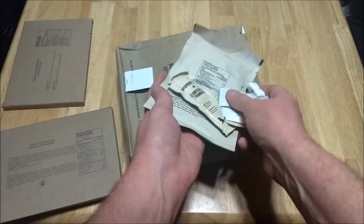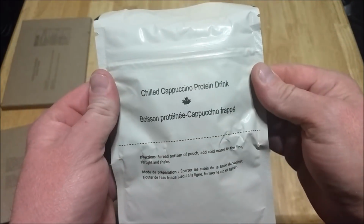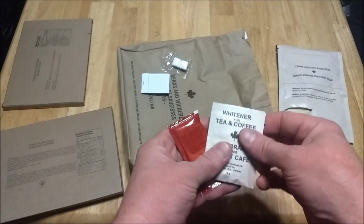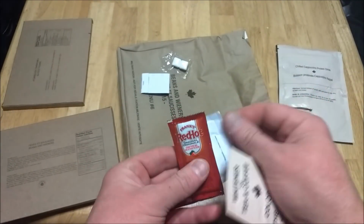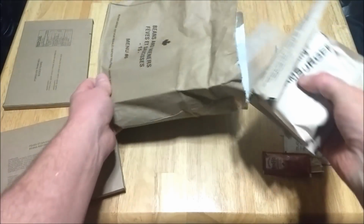We have got a chilled cappuccino protein drink. I don't think I've seen one of these before. Right on. I got some raspberry jam, little whitener, sugar, Frank's Red Hot, nice. There we go. Matches, spearmint gum. There's a lot of stuff in here.